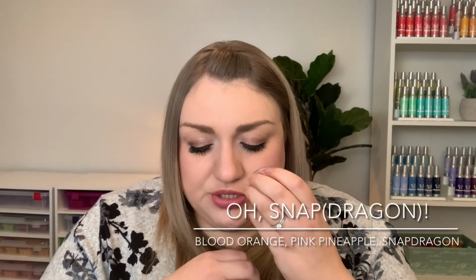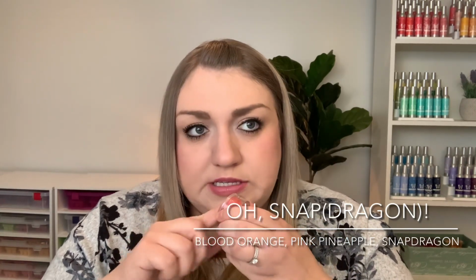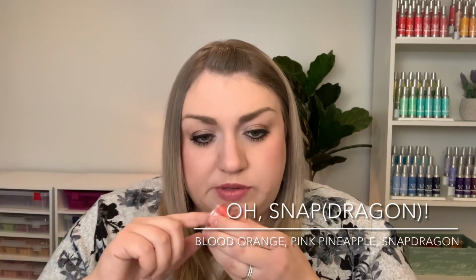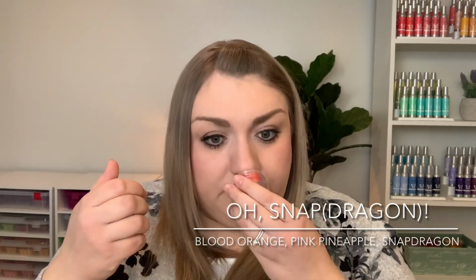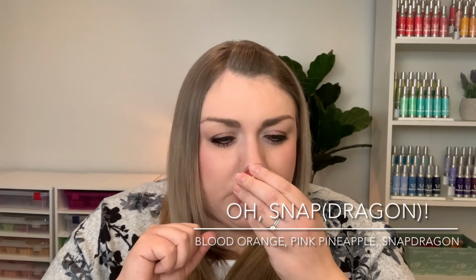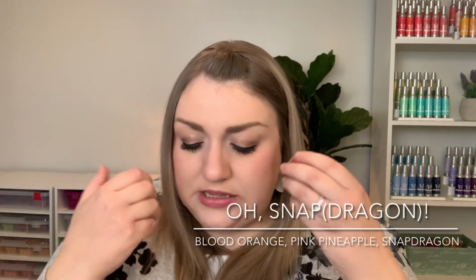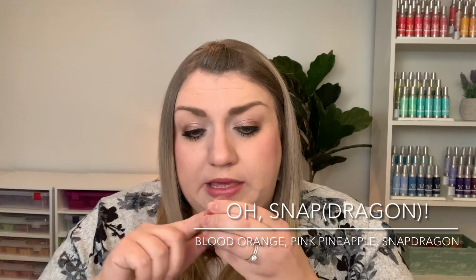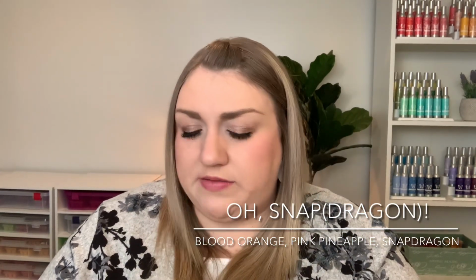But I definitely do get those tropical fruity notes, a little brightness from the citrus, mixed with a nice perfumey floral. This reminds me of something that I've smelled before, so I'm going to have to come back to this one. But again, this is a nice fruity floral, very perfumey. Yeah, I'm going to have to come back to this one because it definitely does remind me of something that I've smelled before.